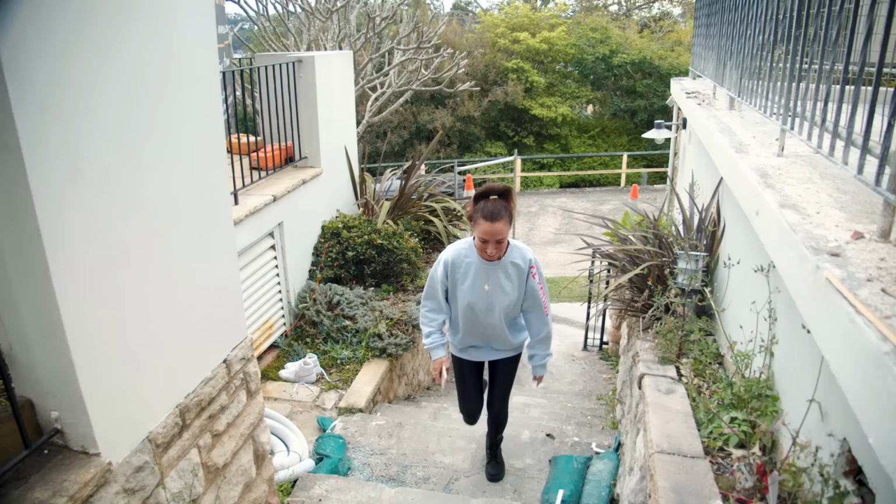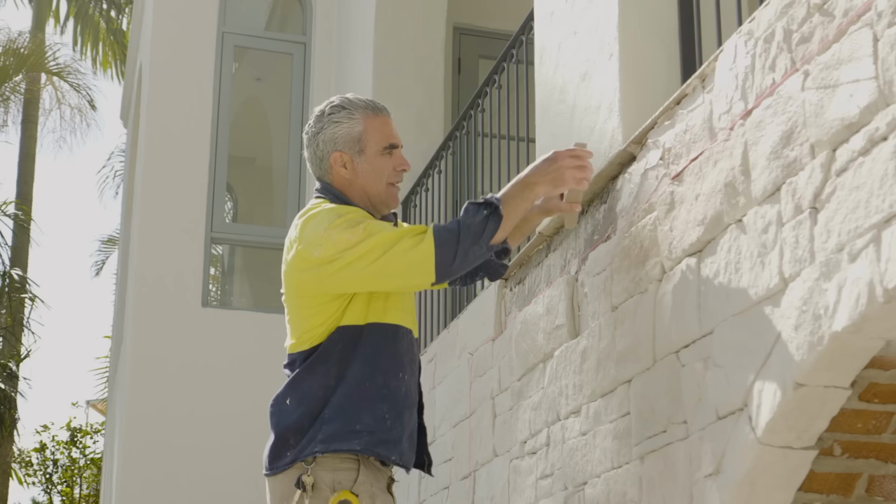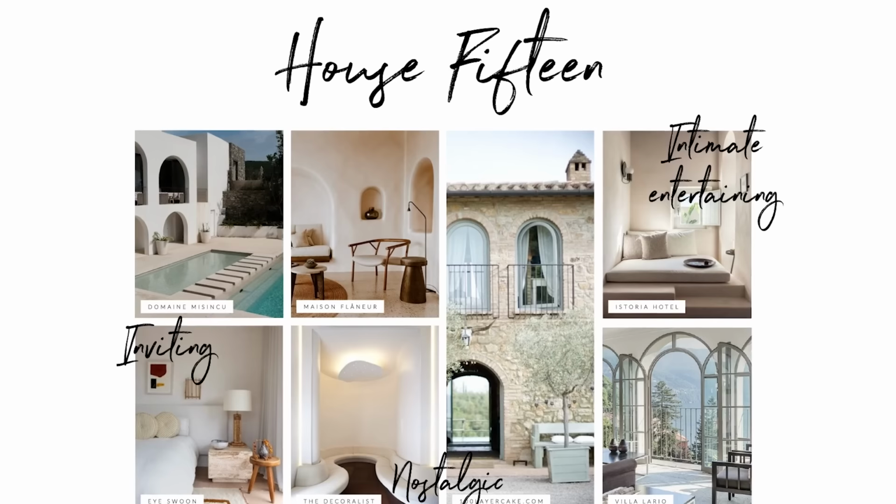The overall feel and look and vibe of this home is stonework, internal and external, textured render, the use of lots of really cool tiles, like arches, washed out cabinetry with big chunky stone, that whole Mediterranean feel.